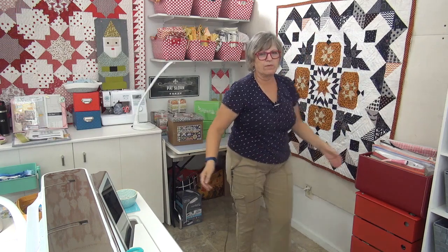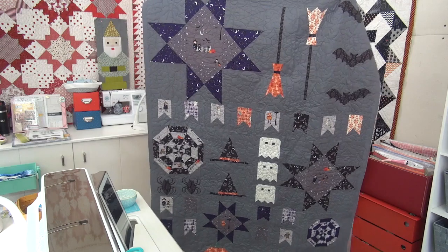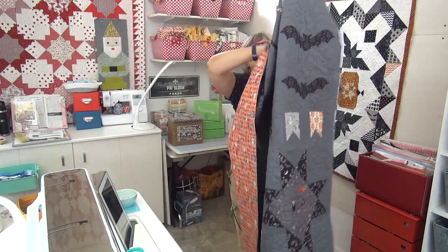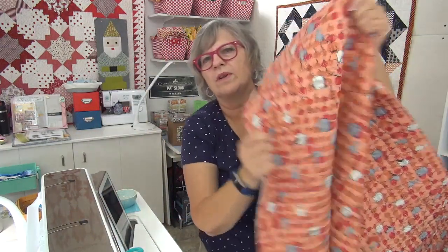I know I showed you that one before, but that also needs done. It's going to have a straight binding, which I did just locate. What? No, I located it. I just located it. That sounded weird when I said it the first time. Okay, so here's the spooky sampler, and I have all kinds of cute, we did bats and spider webs, and then the darling fabric from the fabric line with all the pumpkins. So that one is totally ready to have binding on it.